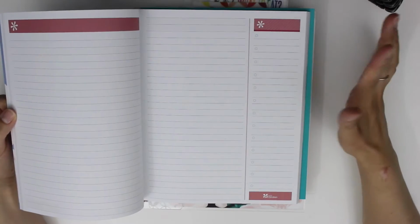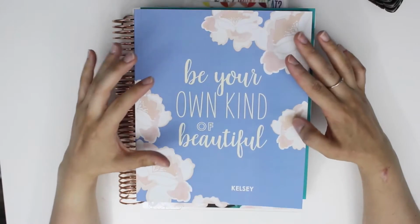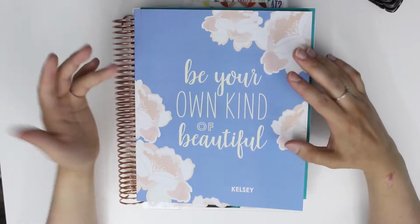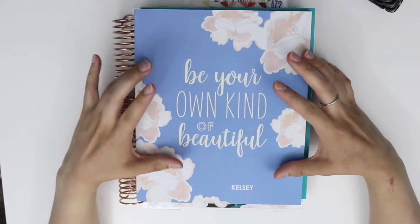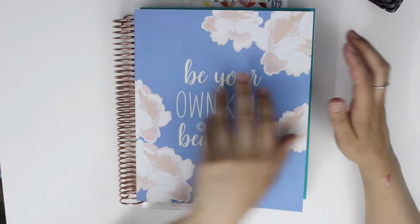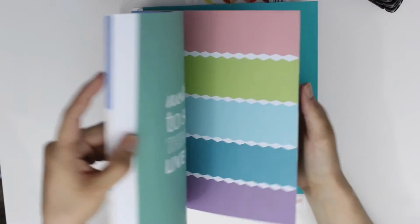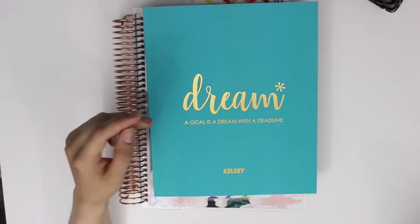I'm sure I'll figure something out and make it work, but I just wanted something to put to-do lists, master lists. I've used most of the pages in the back of my life planner, but I just wanted one place to put basically anything and everything, just lists to my heart's desire. So that's what I got this for, and then it also has stickers at the bottom, and there's the back of that. So there's that.